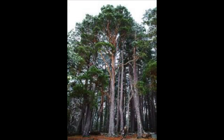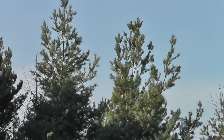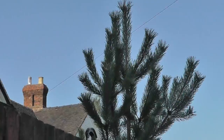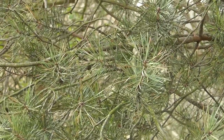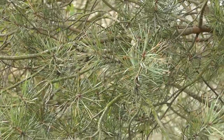The shape of a mature pine is very unlike that of the young one, which is, as you can see, a very regular conical shape. When they get a little older they tend to shed their lower branches. Scots pine has 2 needles in its little bunches. Pines have 2, 3 or 5 depending on what they are. This is a 2-needle pine and is a common native tree.